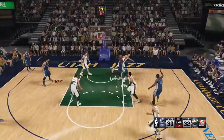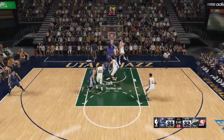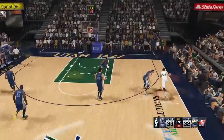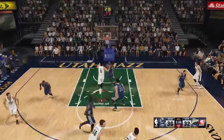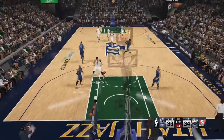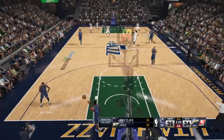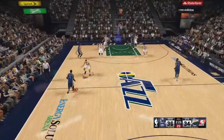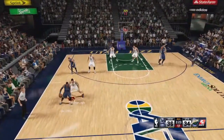Randolph sets a screen for Conley. No good. And it's Utah the other way. Just under 2.5 minutes gone here in the final quarter. Here's Cantor. Count the bucket coming off a perfectly placed assist. And they're beginning to fall apart a little bit defensively, especially inside. Well, that's 4 straight buckets now at the rim.